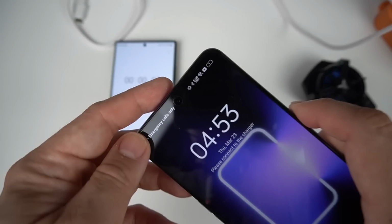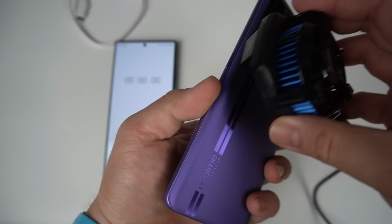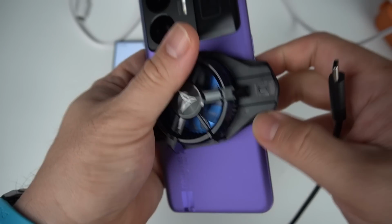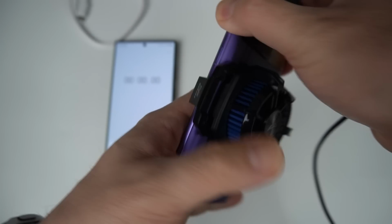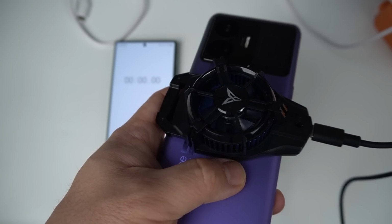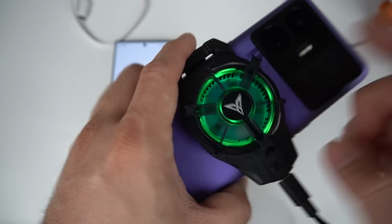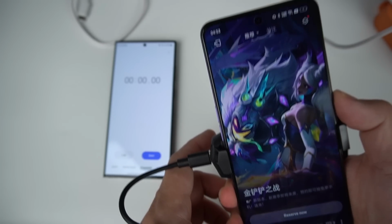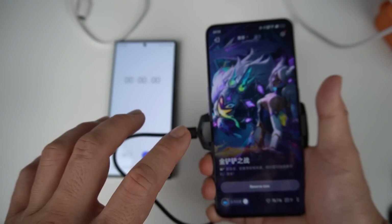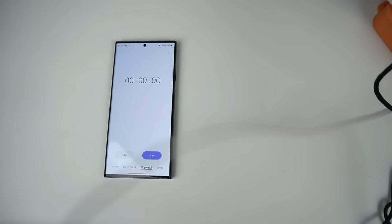And to make sure, right now we're just at 1% battery. We'll be charging it back up to 100. So, it's attached now. Ensure that it's a snug fit. We can see it has RGB, and it's turned on. This would cool down the phone. We won't touch it until it hits the 9th minute mark. So, just get ourselves ready.